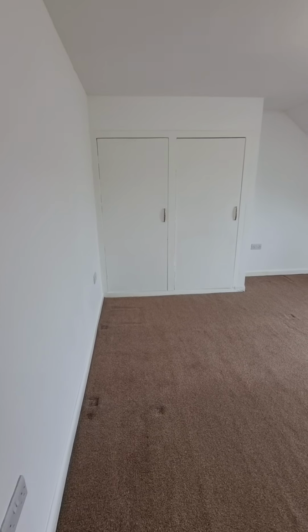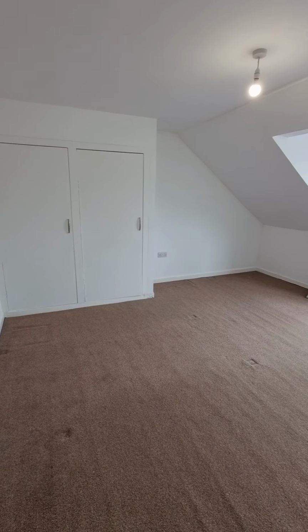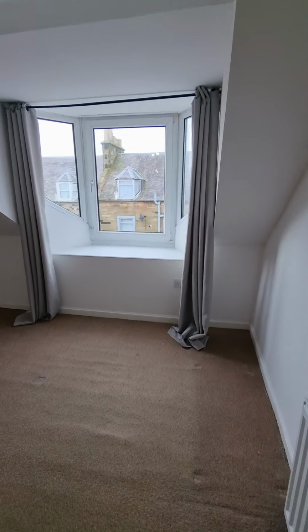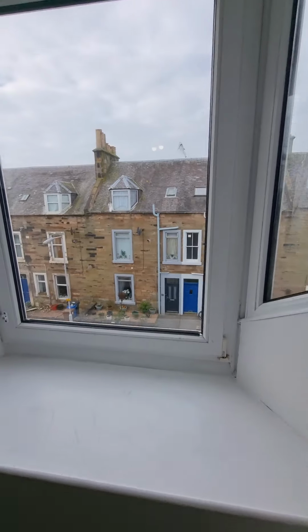Bedroom number 5. You can see the cupboards over there for storage. Again, a good sized bedroom. You come off through that bay window over here. So bay window as well.